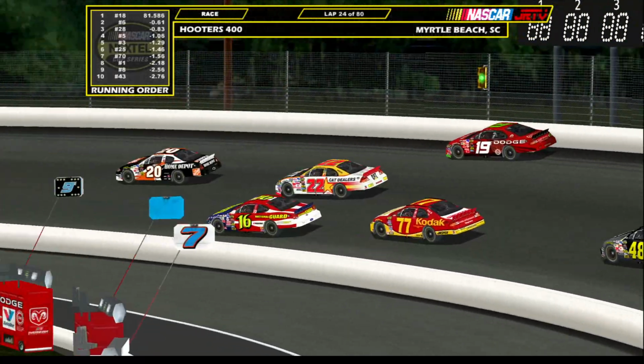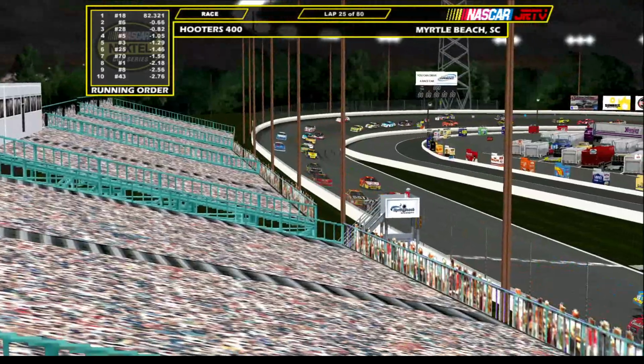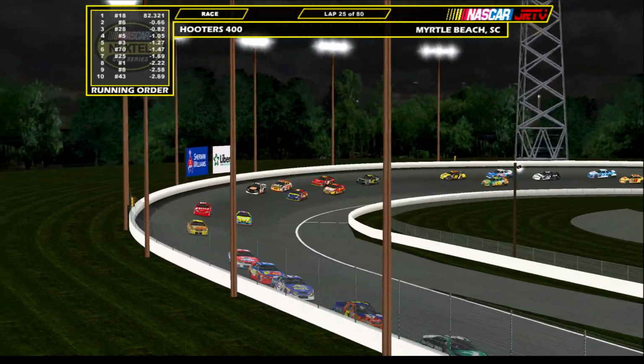3 wide again as they go into turns 3 and 4. Oh, the 22. Oh, and Laura Chung, wow. She barely kept that thing out of the wall. I don't know how she didn't impact the wall, but that was probably as close as you come to being in the wall without actually being in the wall.